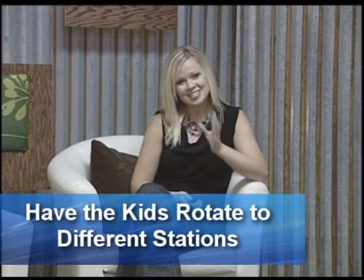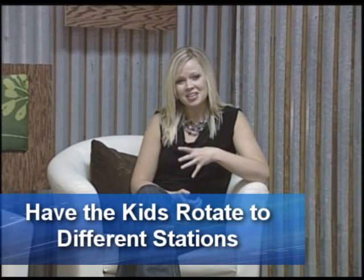Rather than having the kids sit in one classroom with one teacher, we actually have our kids move from station to station to station throughout the evening. Our rehearsals are in the evenings, and we have a different teacher for every station, and the stations are about 20 to 30 minutes long, depending on what the time frame is of your rehearsal.